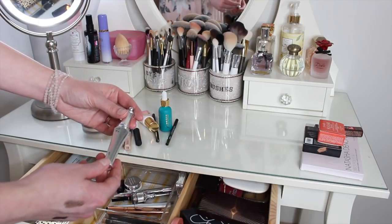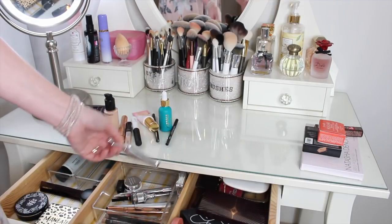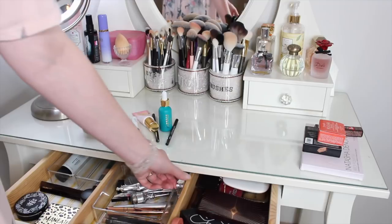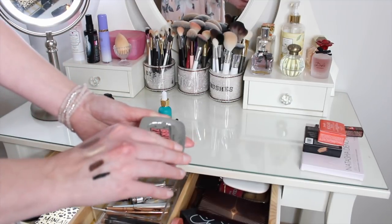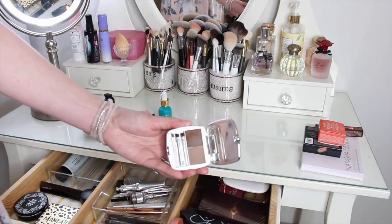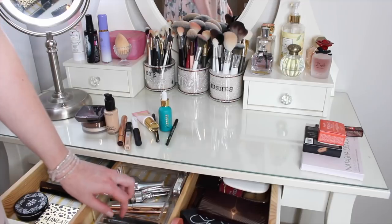And then this is the Benefit 24-Hour Brow Setter. It's just a brow setting gel. It's the only one I have, so I don't have anything to swap it out for. And then the brow powder I actually use as a hairline filler. So I'm gonna keep this in here so I can use it to fill in my hairline. It's just the Benefit Brow Zings. So those are the brow products.